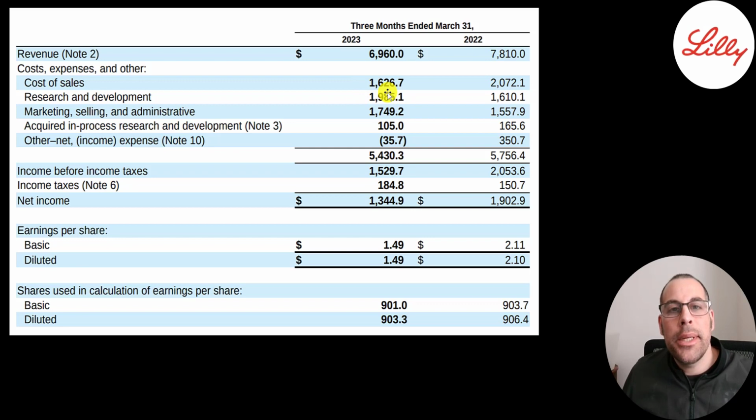Research and development is always going to be big for this company, $2 billion. That's mostly the payroll for all the man hours to research and develop new vaccines and drugs. But it's not just new vaccines and drugs. Sometimes it could be to improve a current vaccine or drug. That's also part of R&D.